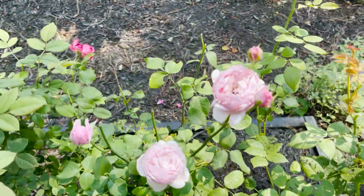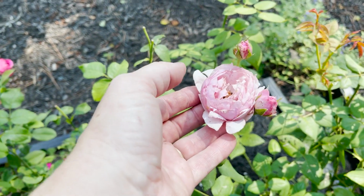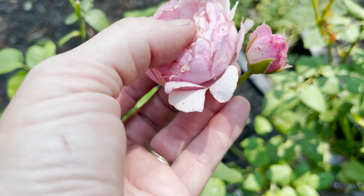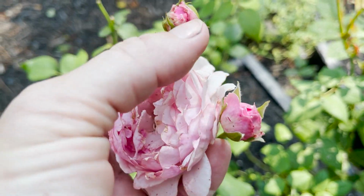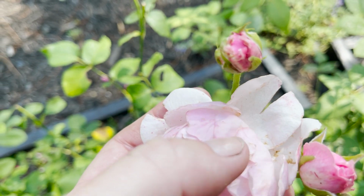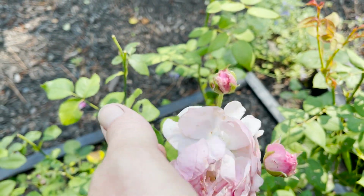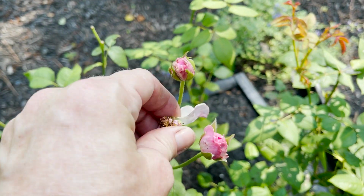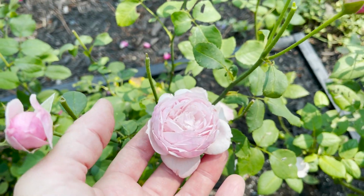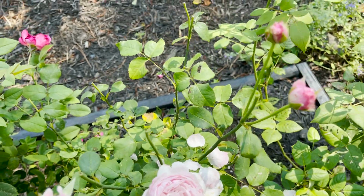This is Pretty Jessica, looking very pretty. So this is an aged bloom, and you see how we've got the dots here. One might say you've got thrips. So let's look in the outer petals, and I do not see any thrips or dots that move on the rose. Oopsie. Well, that's just an aged bloom. So I'm not seeing any thrips. This is just the way that she looks when she's subjected to heat and water.